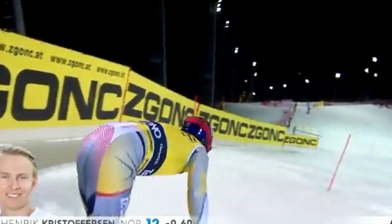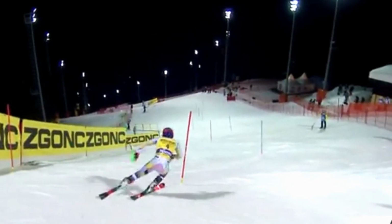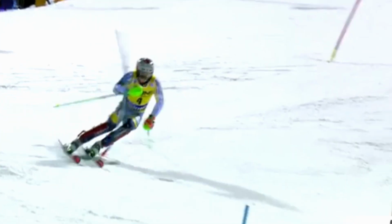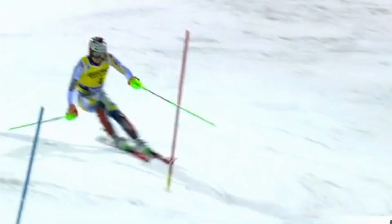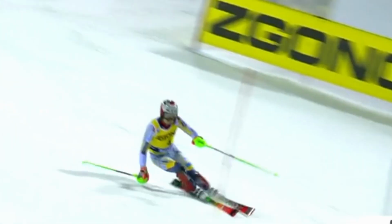Hi there. Henrik Kristoffersen has had one of those runs again, blasting from 12th position after the first run to his 22nd World Cup victory. And keep in mind, he's had Hirscher raining on his parade for most of his career, making these 22 World Cup wins even more incredible.